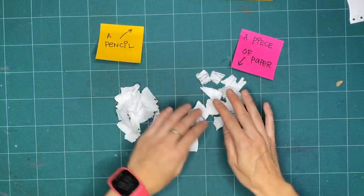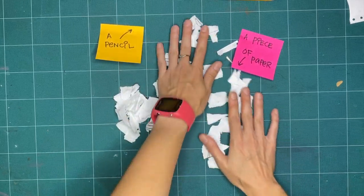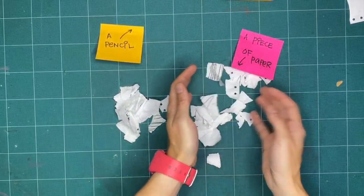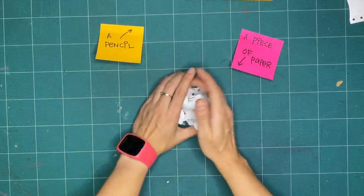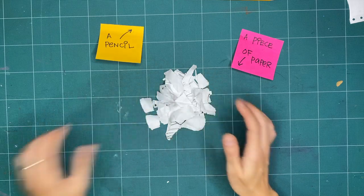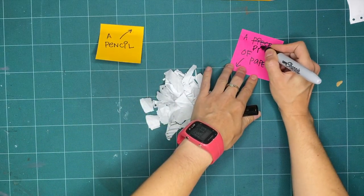How would you describe the new texture you've made? You could stop calling this a piece of paper and now call it a pile of paper or a sculpture of a pile. What is the texture of this pile? Does it look like it feels?